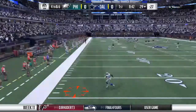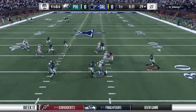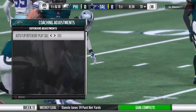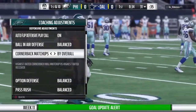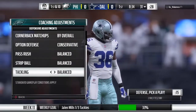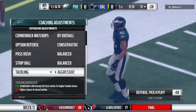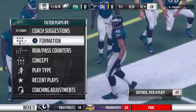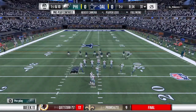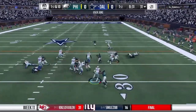Here is the punter Jones as he gets this one away. Nice job bringing that one back. 14 on the return. And the Cowboys will take over the football with a 1st and 10. Here's the first carry for Ezekiel Elliott.